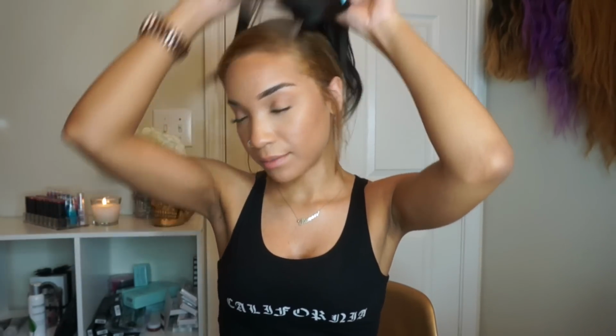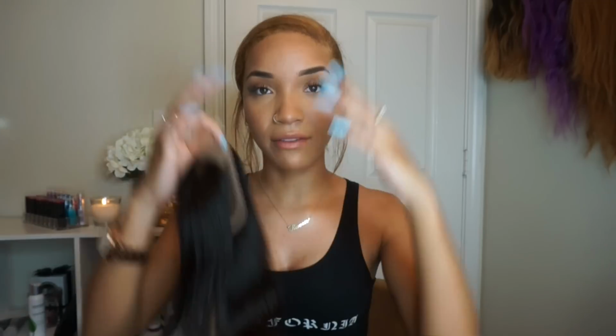or a sew-in. So the idea behind a closure is to prevent you from having to have any of your real hair left out on top of your weaves, or to prevent you from having to make a U-part wig or anything like that. You can have a full wig, you can have a full weave with none of your real hair out, and really fully protect your natural hair and protect your edges and stuff like that.